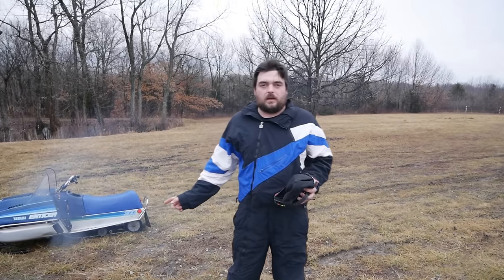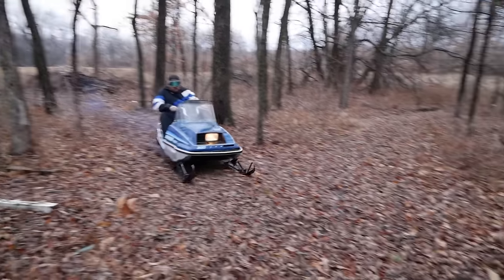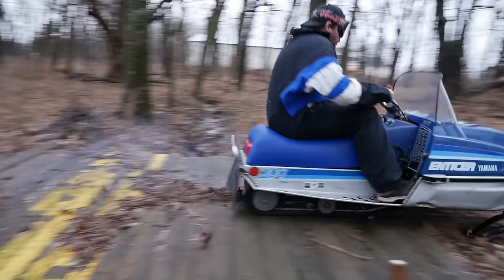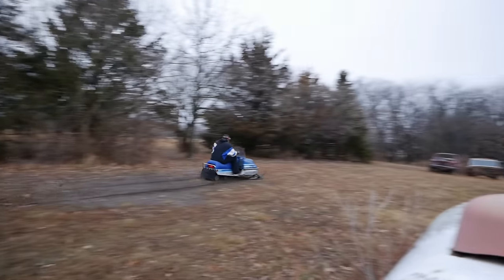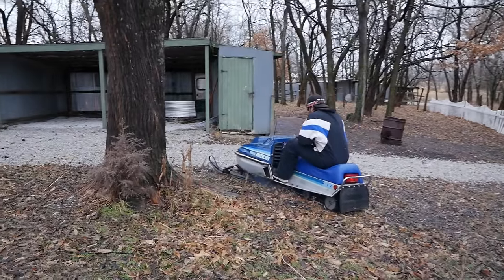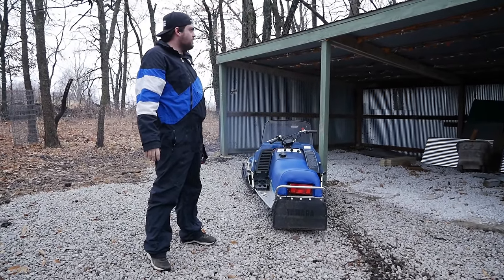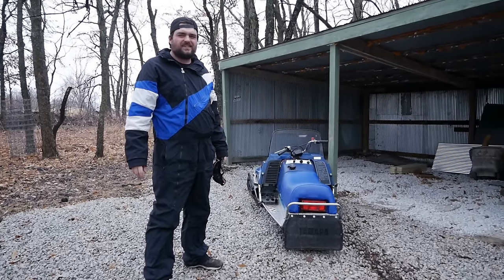I think the smoke is just the Berryman we poured into the oil and the gas. Probably not the greatest idea, but it does seem to run a lot better. Okay, so it doesn't do real good on the loose gravel. Who'd have thought? It's a snowmobile, not a dirt mudmobile.